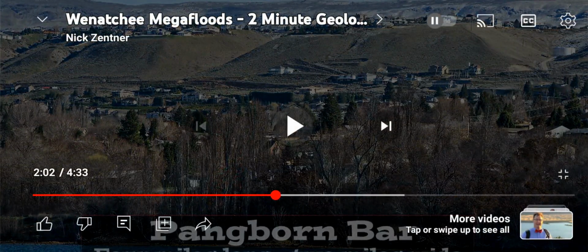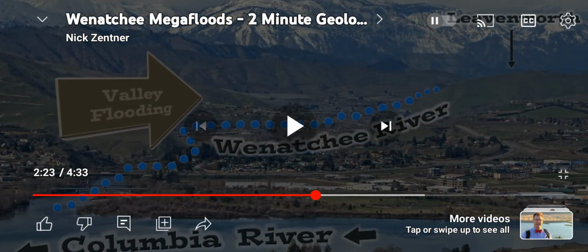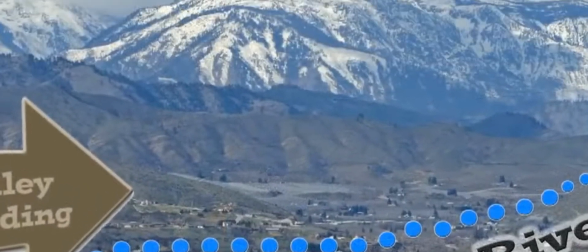Could be. Pile of rock 600 feet high. For high water mark's sake, above Pangbourne Bar, 1,700 feet in elevation. That means we had so much water here that the water started to slowly creep up to the west, the Wenatchee River Valley. Oh, so there was so much water that it decided to hang a left instead and go to Wenatchee because there was so much water here. And look at the buildings in the background.